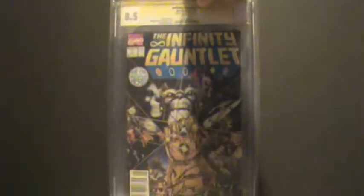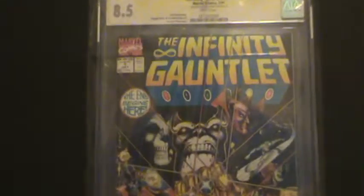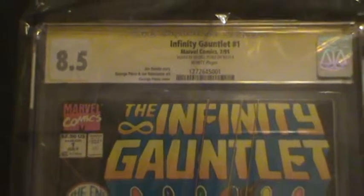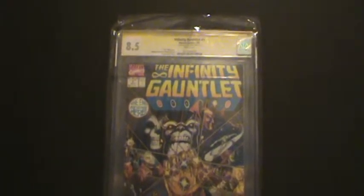Okay. Sticking with Perez, this is Infinity Gauntlet number 1. I bought this book off the newsstand, and signed by Perez. Did come back as an 8.5. I was a little disappointed in that one, but I do have a couple of unslabbed copies of this one that are probably a 9.6 easily.